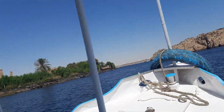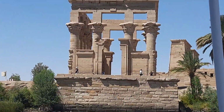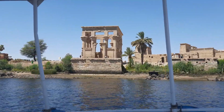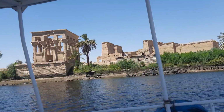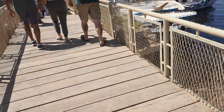To get to the Philae Temple, you have to take a boat. This is another noteworthy aspect of your trip that adds quality to your adventure. A boat cruise is one great way to enjoy the view. The boat trip to Agilka Island takes about 15 minutes, and in that short time, you can enjoy one of the best views in Egypt as you move on the waters.